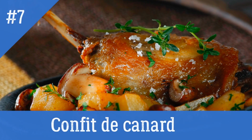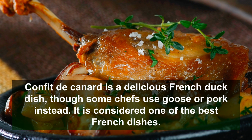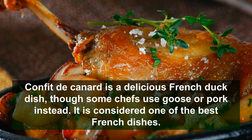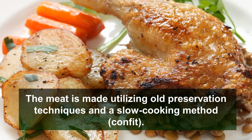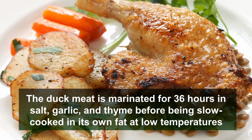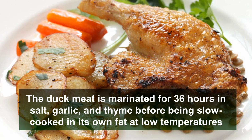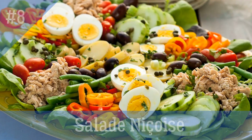Number 7. Confit de canard. Confit de canard is a delicious French duck dish, though some chefs use goose or pork instead. It is considered one of the best French dishes. The meat is made utilizing old preservation techniques and a slow cooking method, confit. The duck meat is marinated for 36 hours in salt, garlic, and thyme before being slow cooked in its own fat at low temperatures.